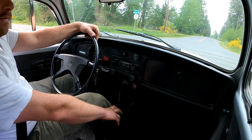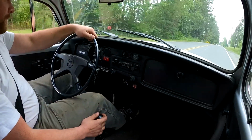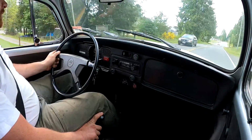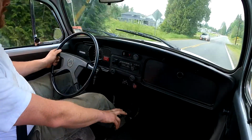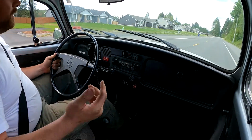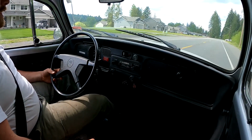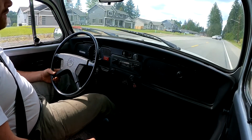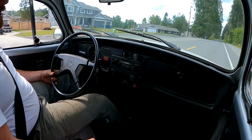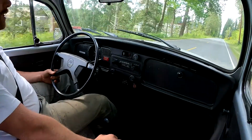So this will kind of give you an idea of acceleration. There's 20, 25, 30, 35, the third, and there's 45, into fourth gear. It's not a fast car by any stretch of the imagination. It does keep up with traffic. It will do 70 miles an hour on the freeway. I think kind of the sweet spot for this car is about 55, 65. That's kind of where it seems happy. You start going over 65 and you just feel like you're really pushing the car.